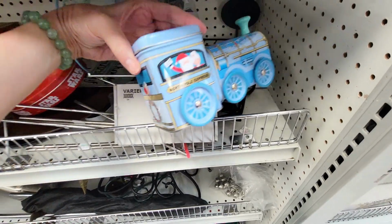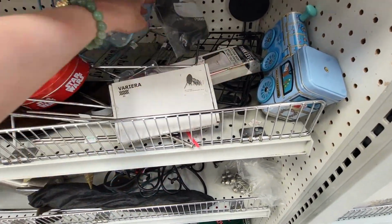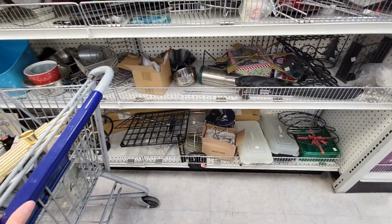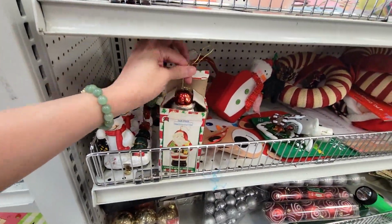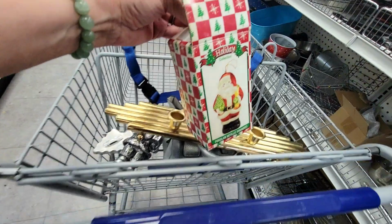And just kind of looking through at the tins, kind of a cute newer tin there. And they just have like little odds and ends in this section. So now on the other side is the Christmas, holiday aisle. And the Christmas is at the very beginning here.